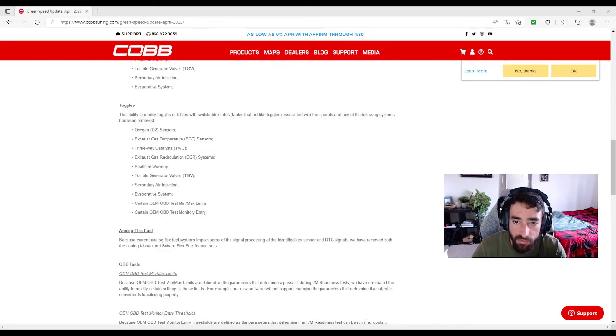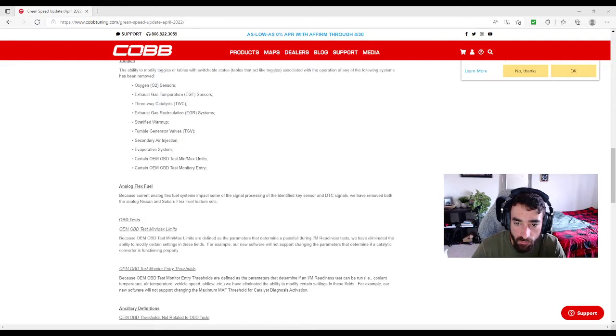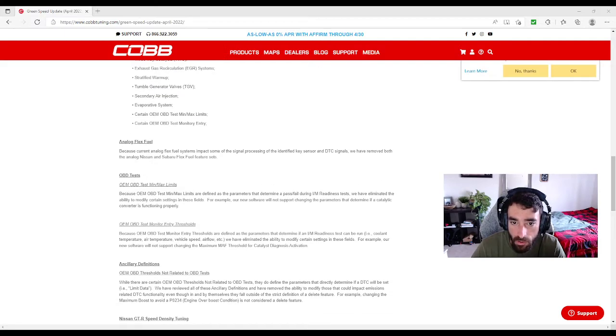So the toggles, the ability to modify toggles or tables with switchable states. So the O2 sensors, your EGT, your three-way CAT, your exhaust gas recirculation, your warm-up, your TGV, secondary air injection, evaporative system, and certain OEM OBD min and max limits.